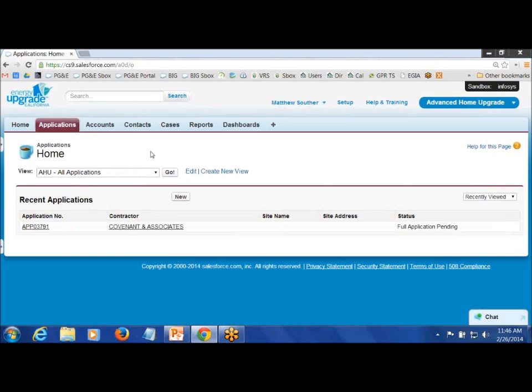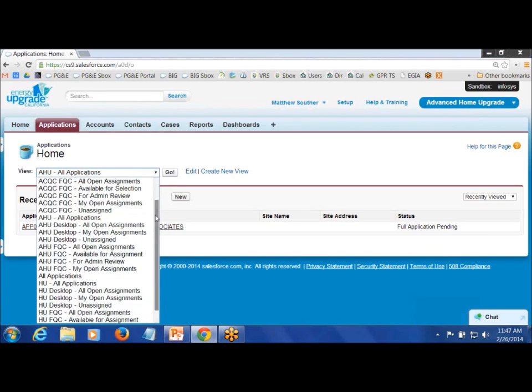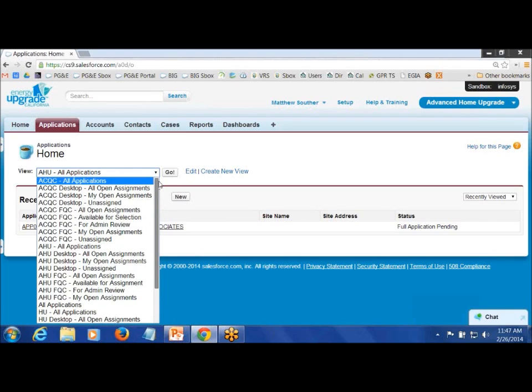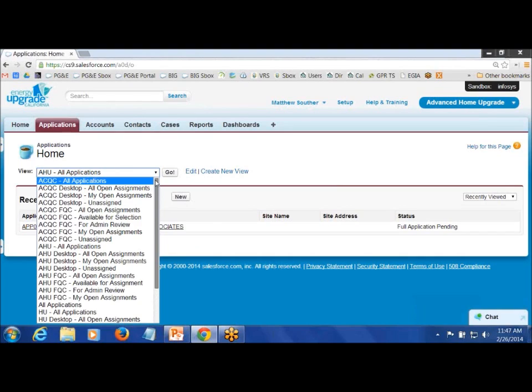Additionally, you're going to find, and this actually goes across programs and counts for more than just Advanced, when we combined all the list views from the job object with all the list views that already existed on applications for ACQC and Home Upgrade, it became this really terrible looking and extremely long list of list views, and there wasn't very much synchronicity among the way that things were named. What I've gone ahead and done here in order to address that is I've streamlined and also cut down on the overall number of list views.